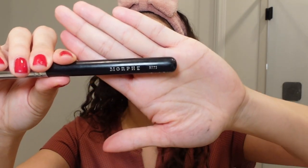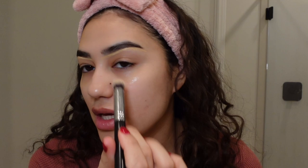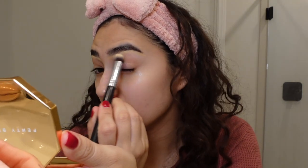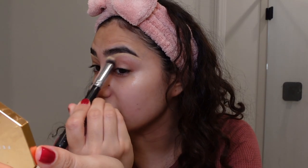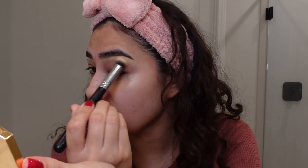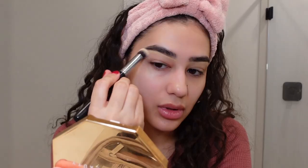Dude, I love Morphe brushes. I don't know if you guys can see that. The Morphe 173. I use this one to blend concealer under my eyes and then under my cejas. And I don't put a lot of concealer underneath my eyebrows because I don't want it to be cakey. So I put a little bit, like a little line, and then I rub it out.